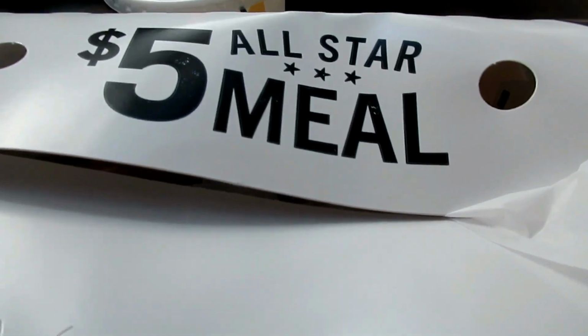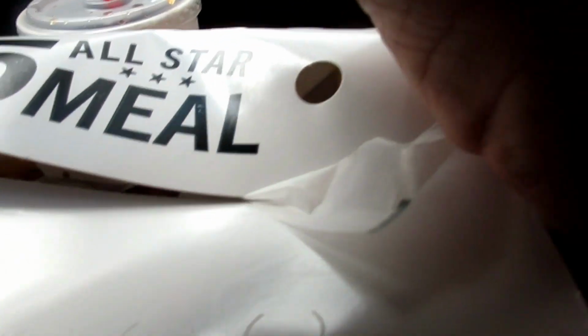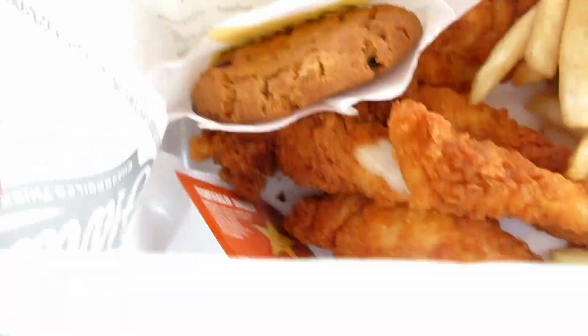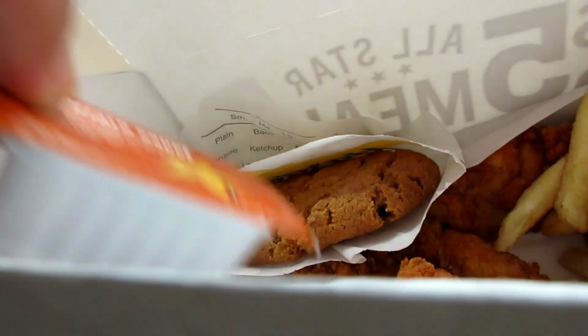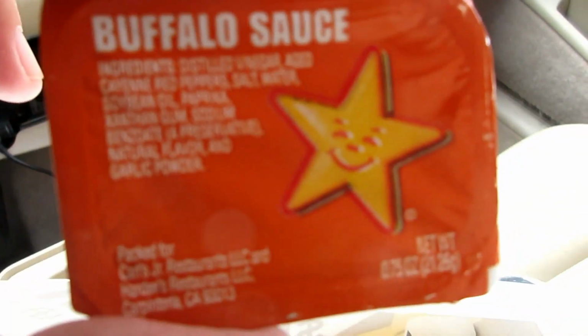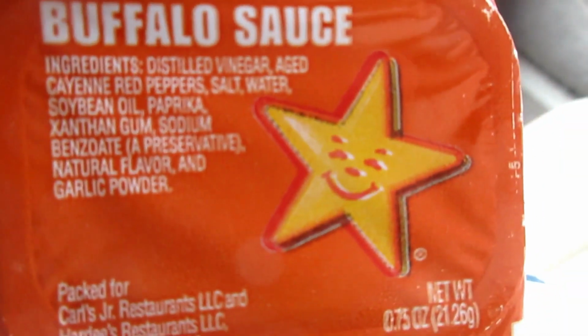Hey everybody, this is a food review special. It's a $5 all-star meal. There's like five different kinds of foods. One I order is what's inside here, chicken fingers, fries, and buffalo sauce. Yeah, this is what it looks like. Buffalo sauce right here. I should have got an extra one for it.